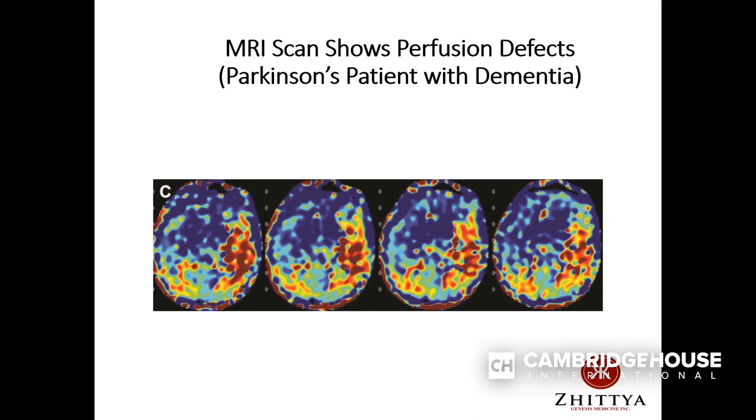This shows a perfusion scan, showing blood perfusion in the brain of someone with Parkinson's and dementia. You can see blue is normal blood flow, yellow is reduced, and red is severely reduced blood flow. This patient has severely reduced blood flow, not only in the area that controls movement, but also in these areas that are involved in memory and executive functioning. The drug, when given, would also increase perfusion in those areas.